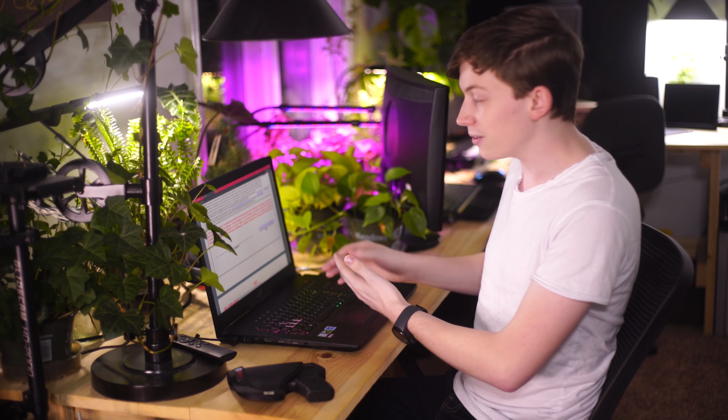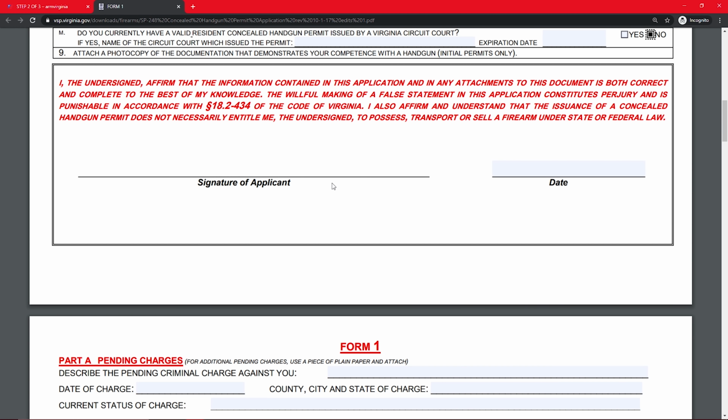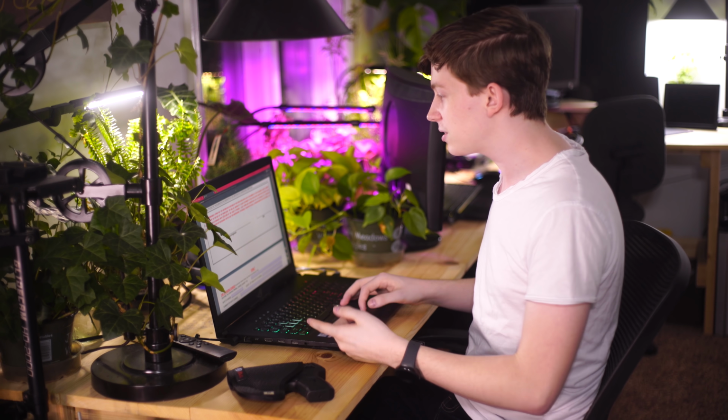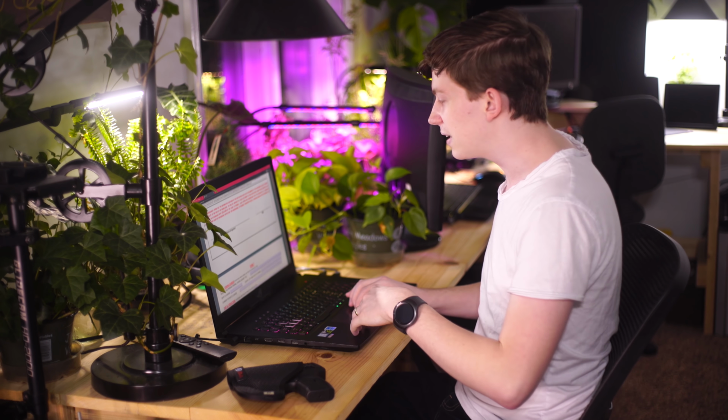I'm going to assume that, of course, you do not because this is your first time applying for one, so we're going to say no. And then down here you can see it says signature of applicant. You're going to go ahead and print this form out and sign it physically with a pen, not just type it in here. And the date you can enter yourself on the computer or you can write it in.